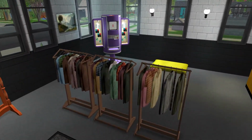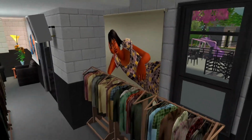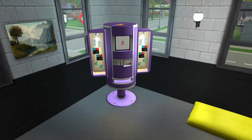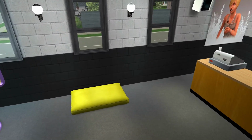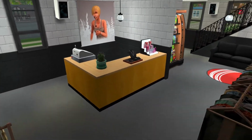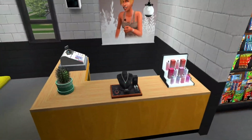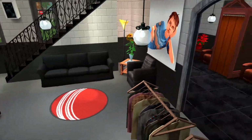So there are several racks where Sims can purchase clothing, and these are the H&M posters that come with the H&M pack for the game. There's also a gadget kiosk here where they can purchase cell phones and MP3 players, a pillow for our pets, and a single cash register. Over here we have a jewelry display and perfume. So this is where our Sims can buy perfume and jewelry, which I think makes sense for a fashion lot.